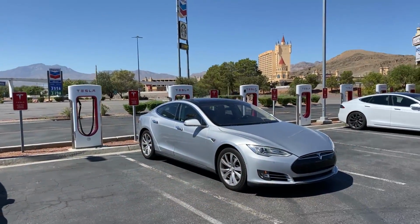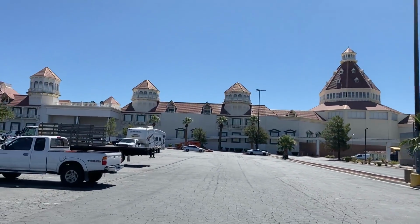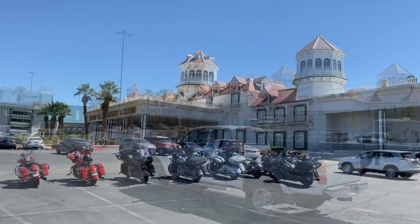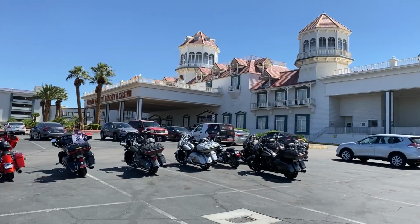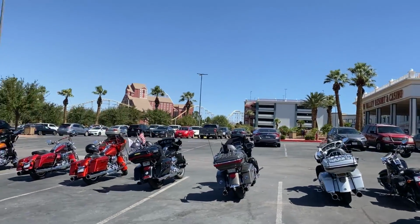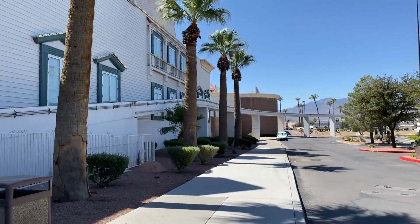Now we're across the street at Primm Valley, parked the Tesla, charging it so that when we are done, we'll have a full battery. And now let's head inside to Primm Valley. The first thing you'll notice is it's still very windy, but in the distance off to the right there was the monorail station. And we're gonna check out this single car monorail that runs from Whiskey Pete's to Primm Valley.